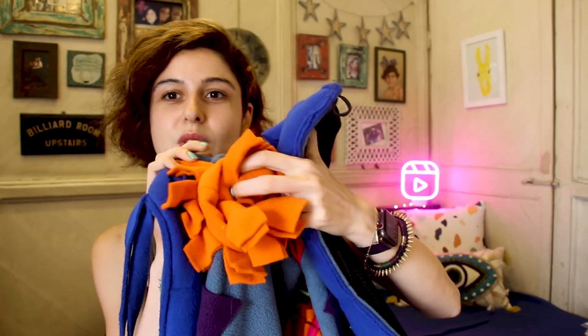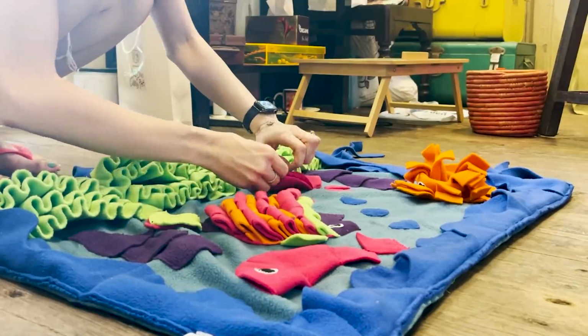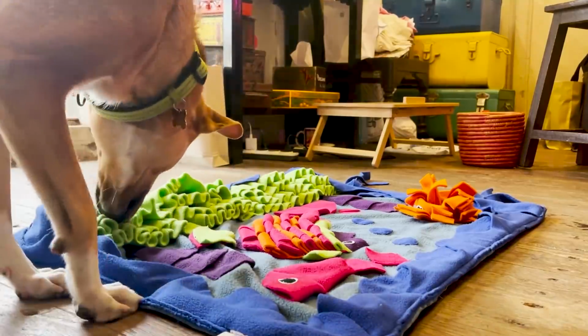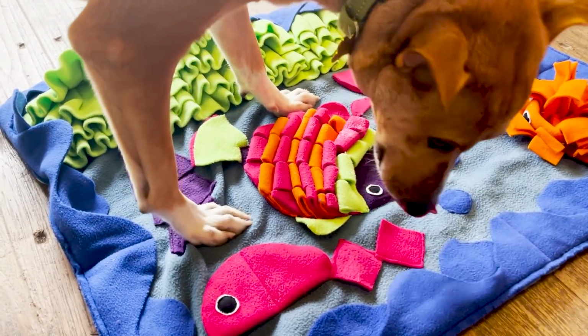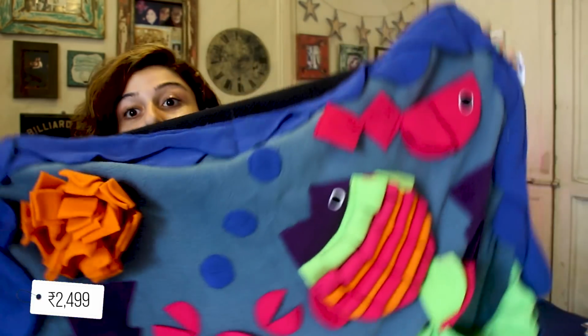It's really interactive. So you stuff the treats in here, all over. There are a zillion hiding spots. And then the dog has to sniff it out, find it and eat it. And if you don't want to really play with them, but you want them to do something interactive, this is really pretty good for that. It is expensive. It's not cheap, but it's quite big. The mat is huge, and this is something you're going to use for a really long time. So if you have a pet, it's worth investing in. This was for 2499, and Marzi loves it.